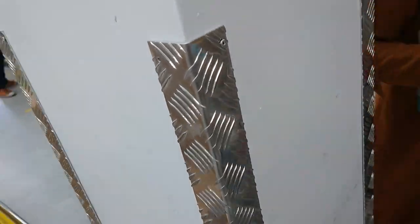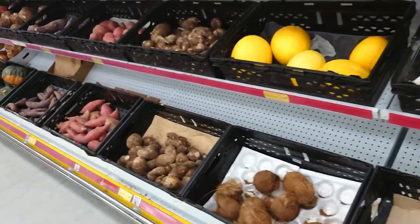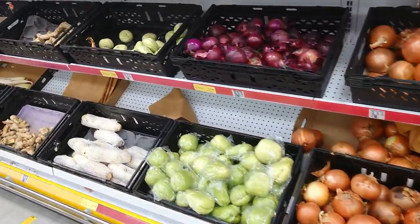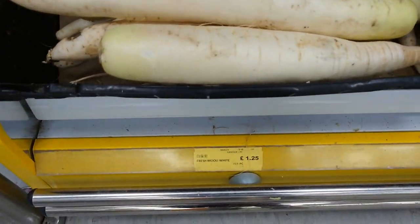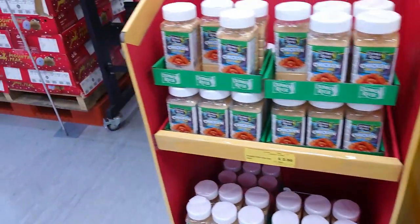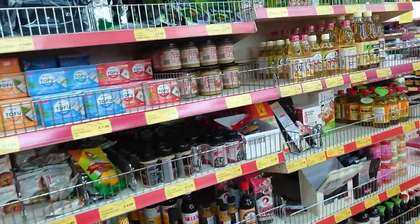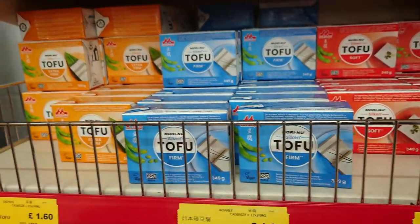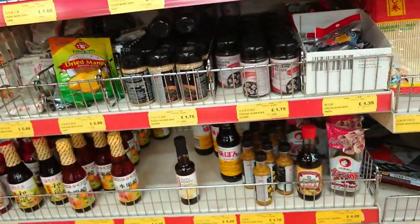Small fruits and veggies. That's the mooli that I used. Not the mooli that I used. I bought it from here though. More of the silken tofu. Still the same prices. Firm, extra firm and soft.